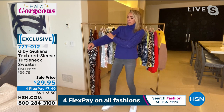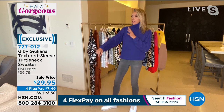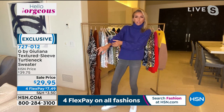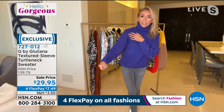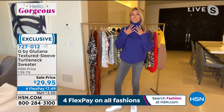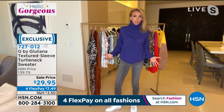But what's so special about the sweater is that statement sleeve. Right now in fashion, the statement sleeve is everything, okay? Like in sweaters, it's all about these really cool statement sleeves. You see this beautiful, beautiful pattern on the sleeve. It is just so gorgeous, so cool. You've got that nice coverage on the neck. And the best part, it's comfortable. I'm not wearing a tank or a t-shirt under this.